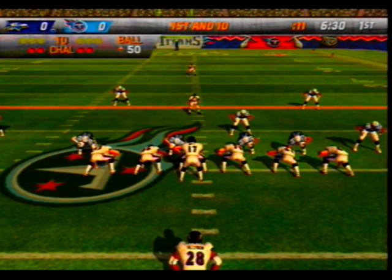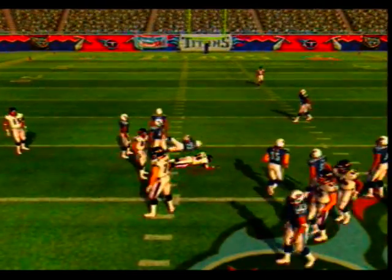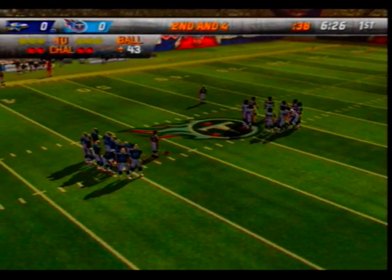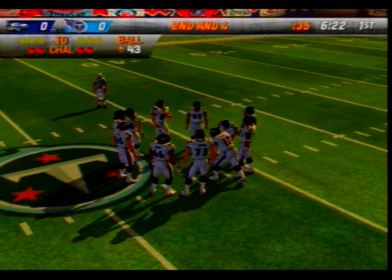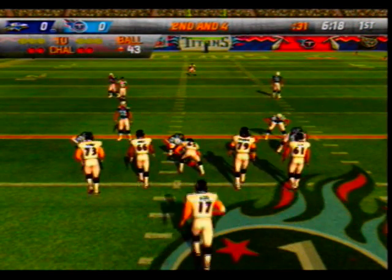Peterson, the lone back. Hand it off to the back. Jefferson is there for the tackle at the 43-yard line. Peterson runs it through the middle, a gain of about six. Second down and four to go on the 43-yard line.